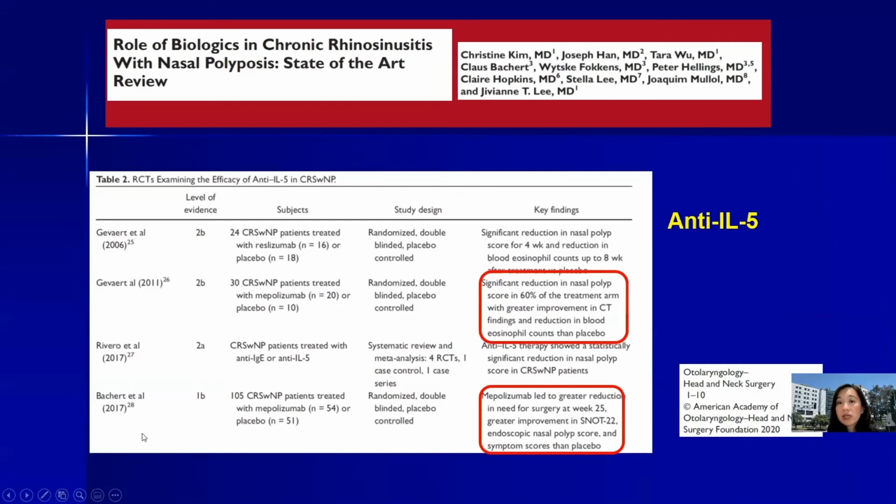Then there was a larger study from Professor Bachert, who looked at 105 nasal polyp patients that were treated with either MEPO or placebo, and they were able to demonstrate a greater reduction in the need for surgery at week 25, as well as improvements in quality of life, nasal polyp, and symptom scores versus placebo.